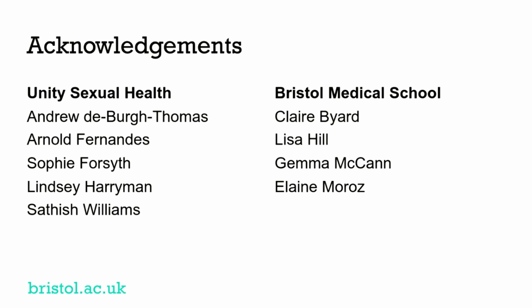Okay, and there's just the people involved. So there are the tutors on the left, alongside Paddy, and the staff from within our curriculum team on the right, who were involved with setting up the two-day workshop.